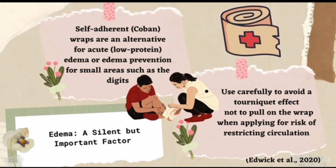It also states that wraps need to be used carefully to avoid a tourniquet effect, and patients applying the wrap themselves must be instructed not to pull on the wrap when applying it, for risk of restricting circulation.